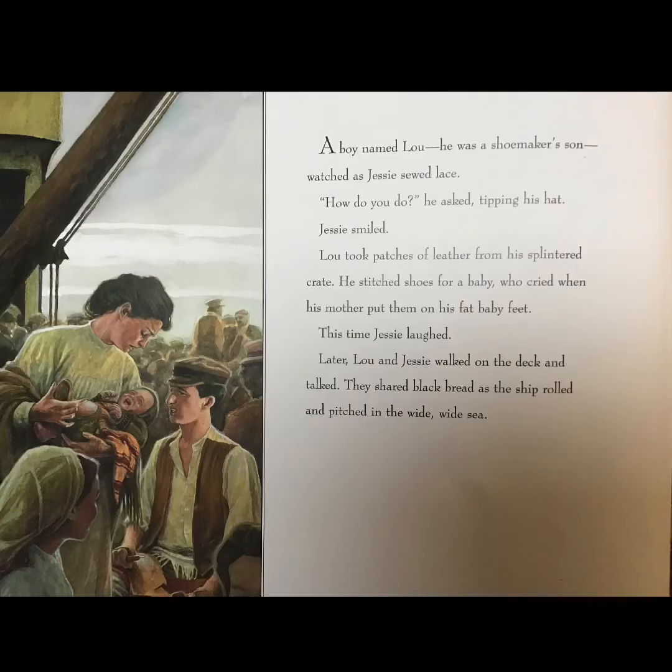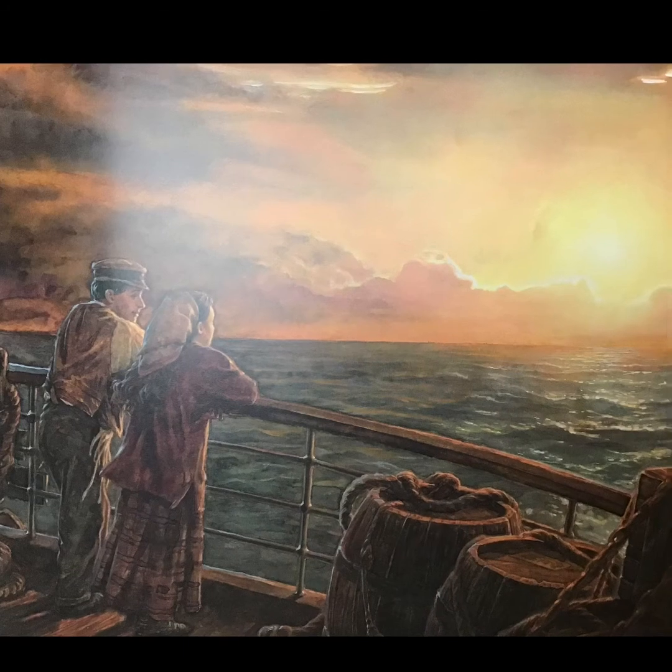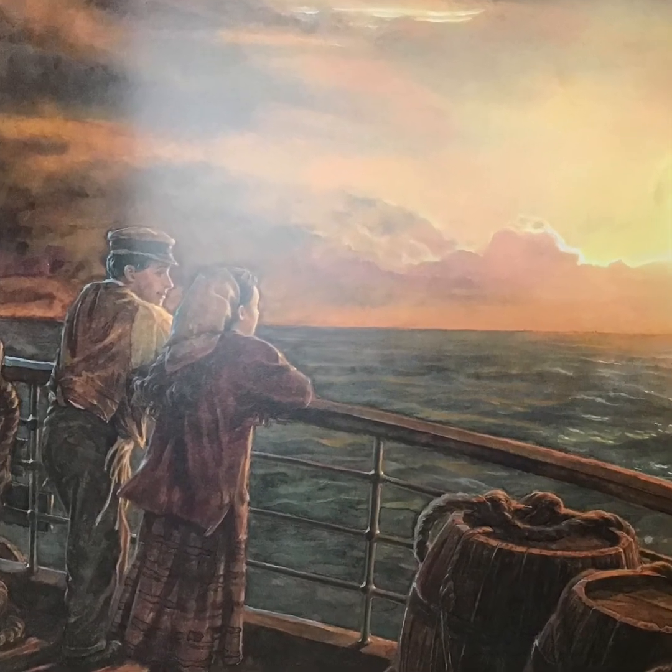A boy named Lou, he was a shoemaker's son, watched as Jessie sewed lace. "How do you do?" he asked, tipping his hat. Jessie smiled. Lou took patches of leather from his splintered crate. He stitched shoes for a baby who cried when his mother put them on his fat baby feet. Later, Lou and Jessie walked on the deck and talked. They shared black bread as the ship rolled and pitched in the wide sea.